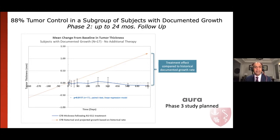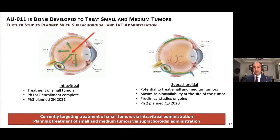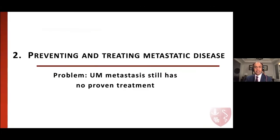and it activates T-cell mediated cell killing. In this early phase 1, phase 2 study, what we can see on the dotted line is the projected growth of these tumors that were followed in the study itself, and the blue line shows their actual growth. So the treatment has helped to arrest the progressive growth, and it had about an 88% tumor control rate in the early phase studies. Now, the second phases of the study are using not only an intravitreal, but also a suprachoroidal delivery system, which I think will also be interesting.